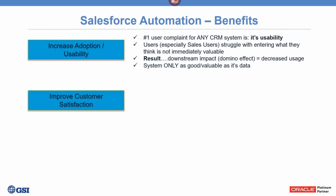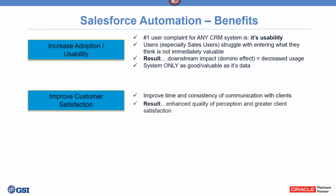Another one is improved customer satisfaction. So improving time and consistency of communication with our clients. For example, if we have the ability to have the system that would answer the questions of where are we now, what's the status, for example, of my case or project, the Salesforce automation can provide that, which in return, as a result, will enhance the quality of perception and help create client satisfaction.